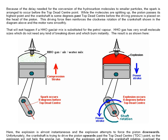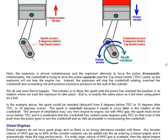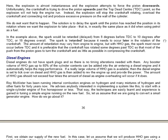We then come to diesel engines. Diesel engines do not have spark plugs, and so there's no timing alterations needed with them. Any volume of HHO gas up to 80% of the cylinder contents can be added into the air entering a diesel engine, and it automatically helps the miles per gallon performance of the diesel engine.